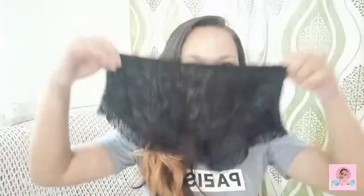Mga kadangs, I have here one sexy black lingerie from Shopee. Sana naman Shopee, padalhan kami ng sandusan ng sexy lingerie, of course. So yes, our lingerie for today is this one, mga kadangs.